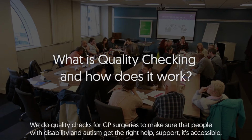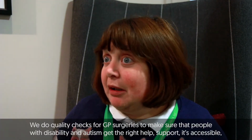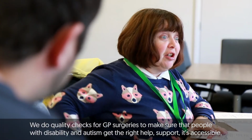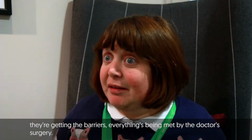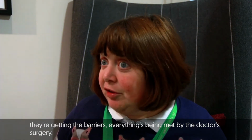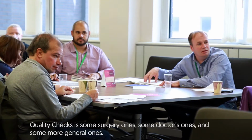We do quality checks for GP surgeries to make sure that people with disability and autism are getting the right help and support, that it's accessible, and that any barriers are being met by the doctor's surgery.